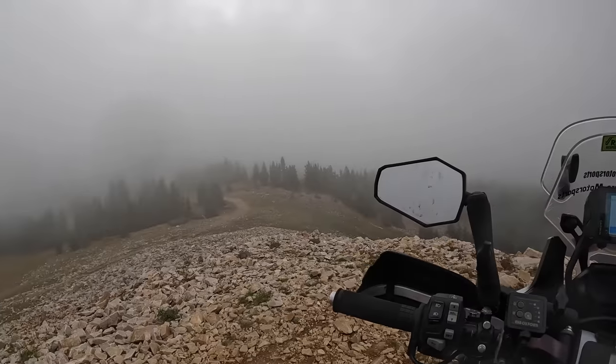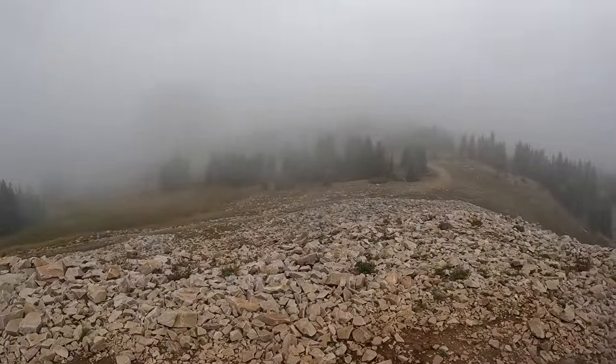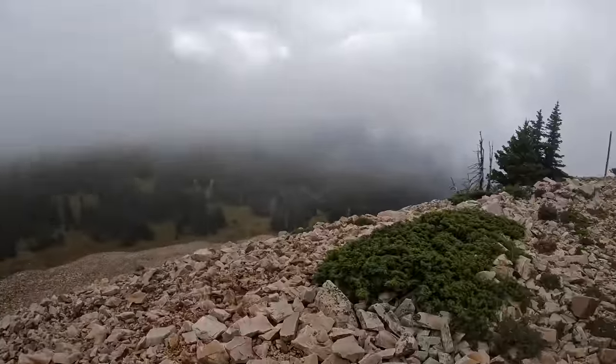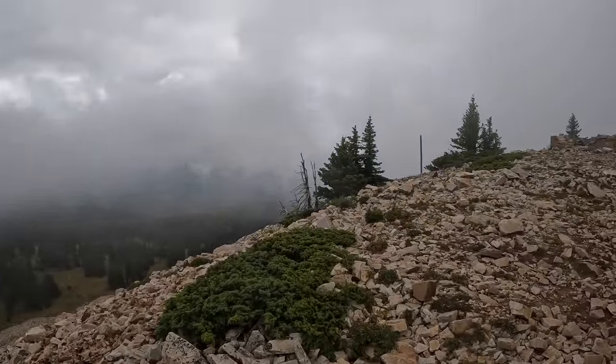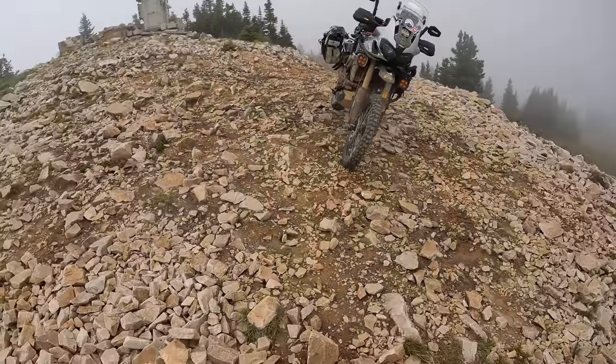Can't see shit from up here. 11,010 feet. Yeah, this is high. 11,000 feet. This is as high as South Sister.